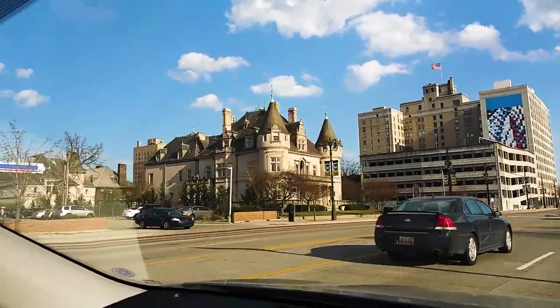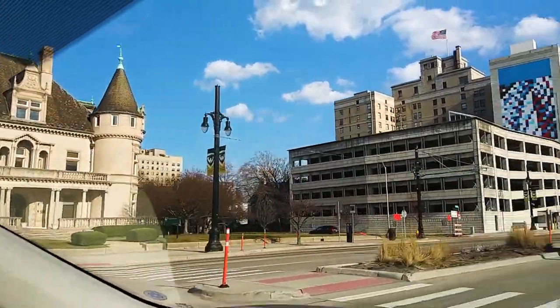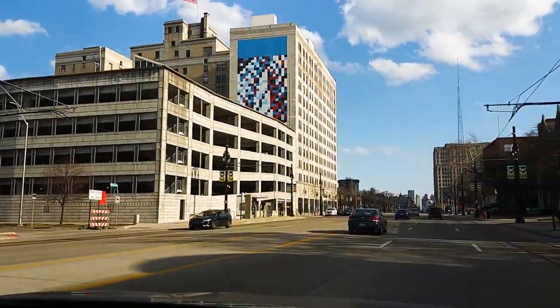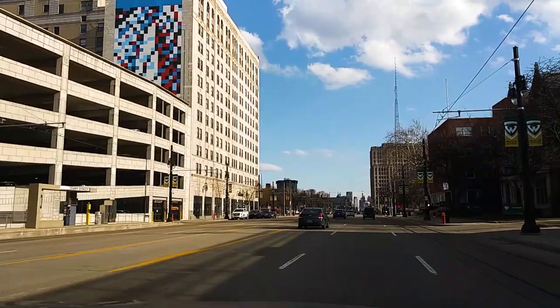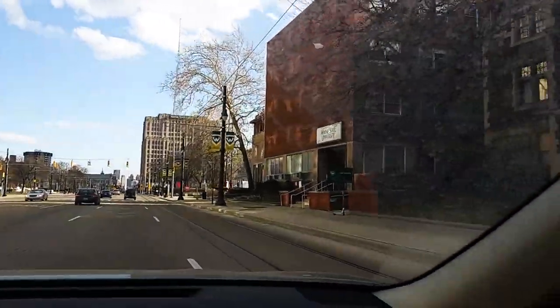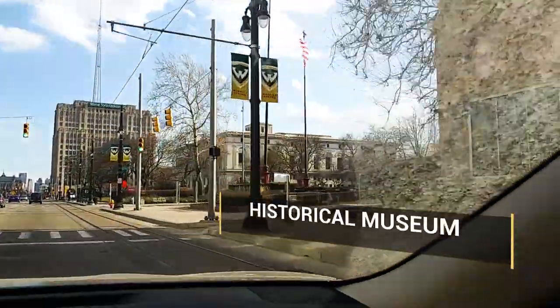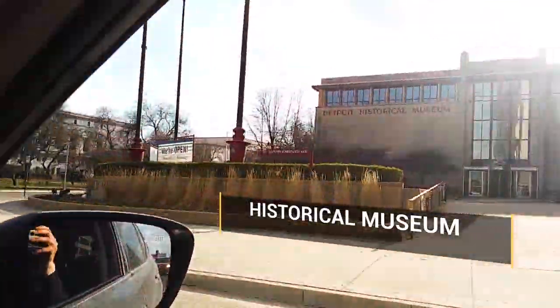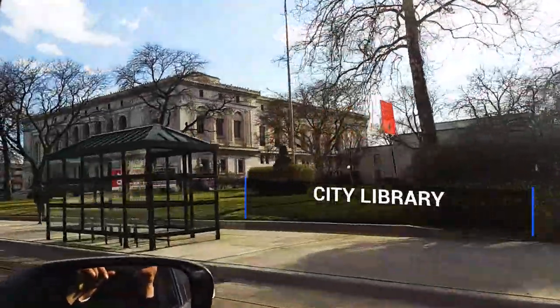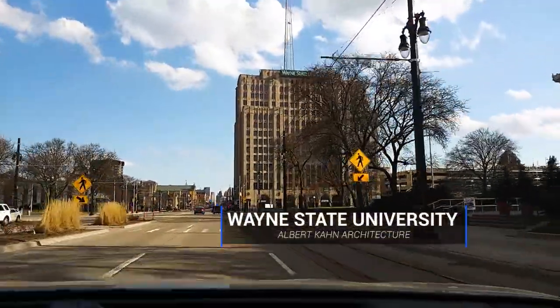This is such a beautiful building here. It's amazing, yeah. Now we're entering Midtown, and there's a bunch of museums. You see here on the right side is the Historical Museum. Oh, yeah. And this is the City Library. Nice. And in front is the Albert Kahn Building, the Wayne State University. Yeah.